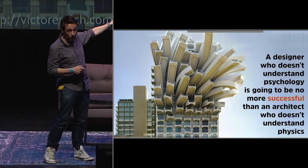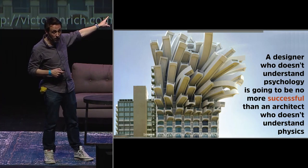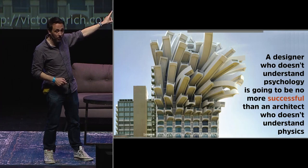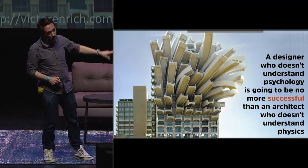If you want to take a photo of me, this is a really good photo to take. Me pointing at this, looking intent. Tweets really well, you'll get loads of retweets, people will love you.